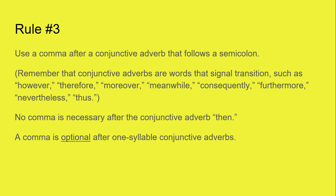Alright, so rule number 3: use a comma after a conjunctive adverb. And really the key is to look for that semicolon. So write down the first sentence: use a comma after a conjunctive adverb that follows a semicolon. Conjunctive adverbs are words that signify that there's a transition happening, a change.